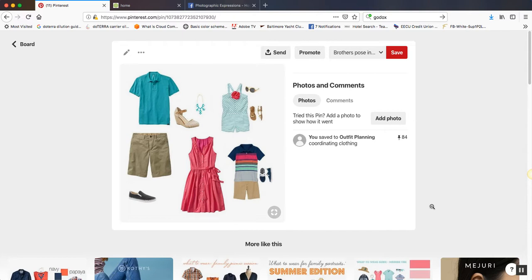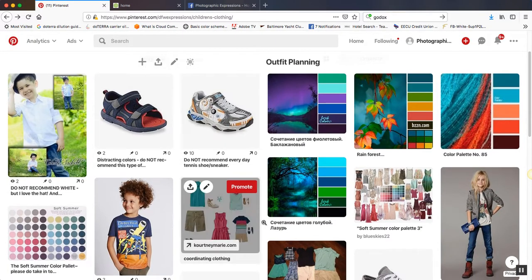You can accessorize. See, so the mom has a turquoise necklace. The daughter has the pink bow in the middle that kind of ties it all together. But you can see how everyone here is wearing similar tones, so it's going to be a cohesive, pleasant look. Let's go back here and I will show you.